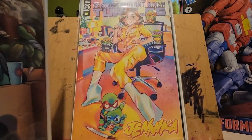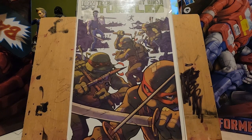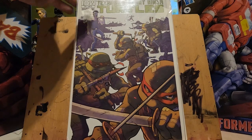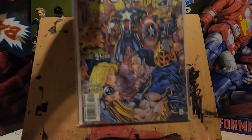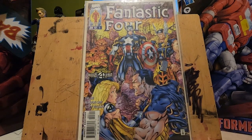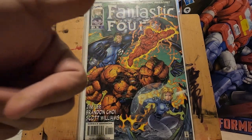And then on the back, there's another one. Retailer incentive, Turtles, number 14. Cool cover, right? Okay, well then I'm going to close with this one. Fantastic Four, this is when Jim Lee did Fantastic Four, the Heroes Reborn or something like that. That's number 3. Here's number 1. I remember reading this story and it was okay, but they were using a lot of Star Trek terminology. But anyway, if you see it out there, get it. It's good. Peace.